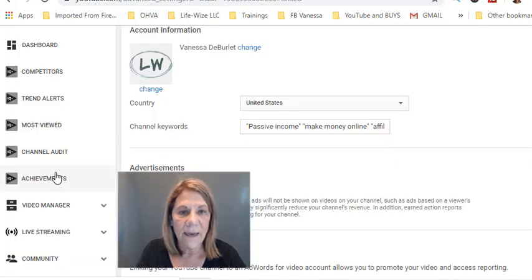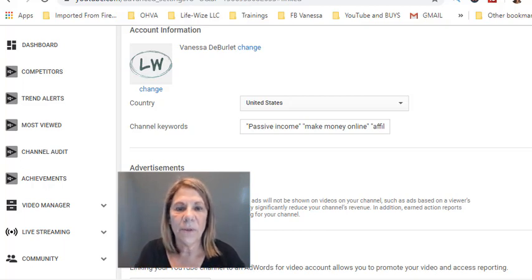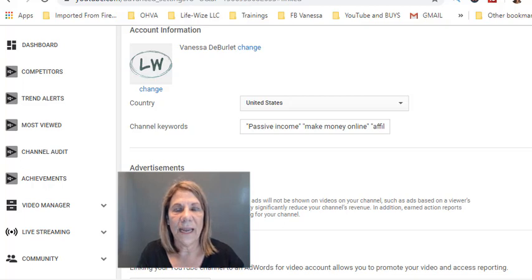And on the left-hand side, you're going under channel again. And this time you're going under advanced. And what you want to do is right here, there it says AdWords account linking. You want to hit that button, go through the steps. There's a code that you have to put in from AdSense, and it will connect your YouTube account to Google Ads. And eventually, you're also going to have that connected as well, because when Google starts putting ads on your videos, they have to have that connection to your account.